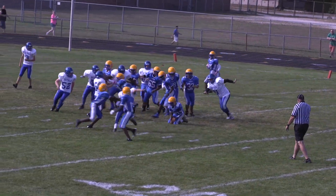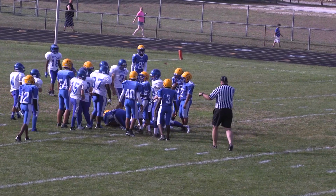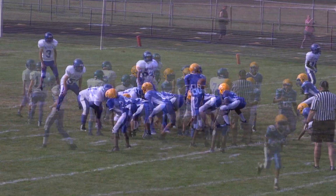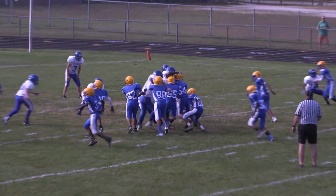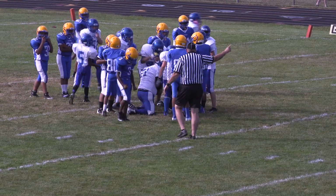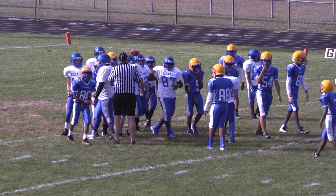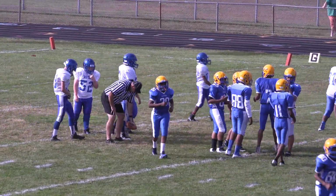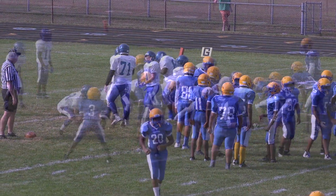Russell takes a snap. Oh, he's going to trip over the fellow Panther's feet. He's going to go down for a little loss. Oh, fumble on the play. It is recovered by OW Best at the Hilbert 11-yard line. That's number 71 coming up with that ball, Tariq Killeman, a big turnover for the Panthers, and OW Best will start over and keep it.